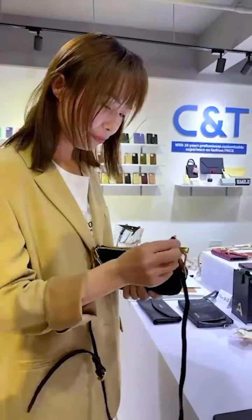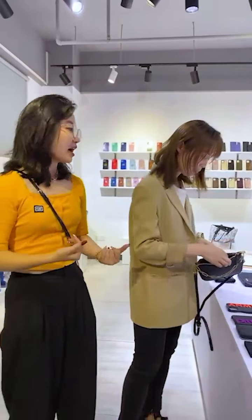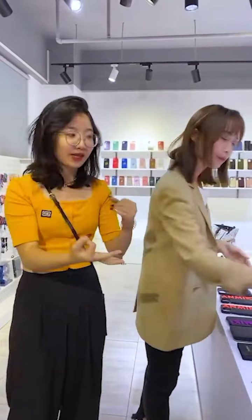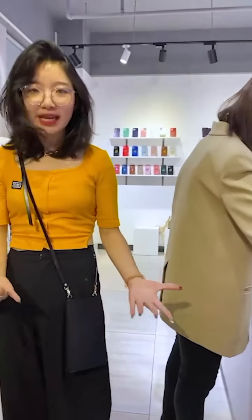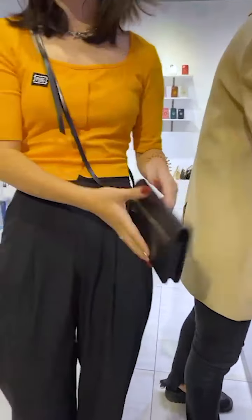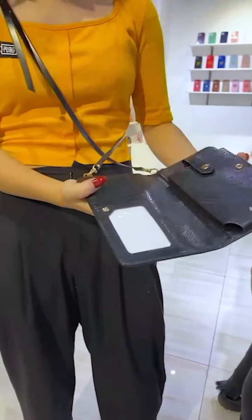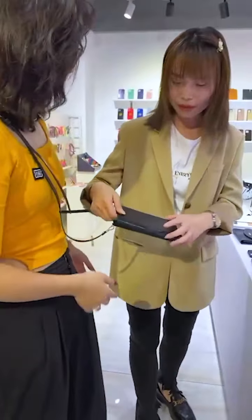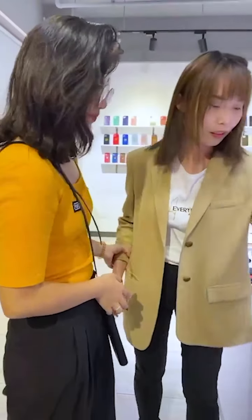Maybe most of you are curious: we not only make phone cases. We also make a series of accessories like an AirPod case, earphone bag, and watch band. Also bags and wallets. We are very professional. This one has so many card slots.